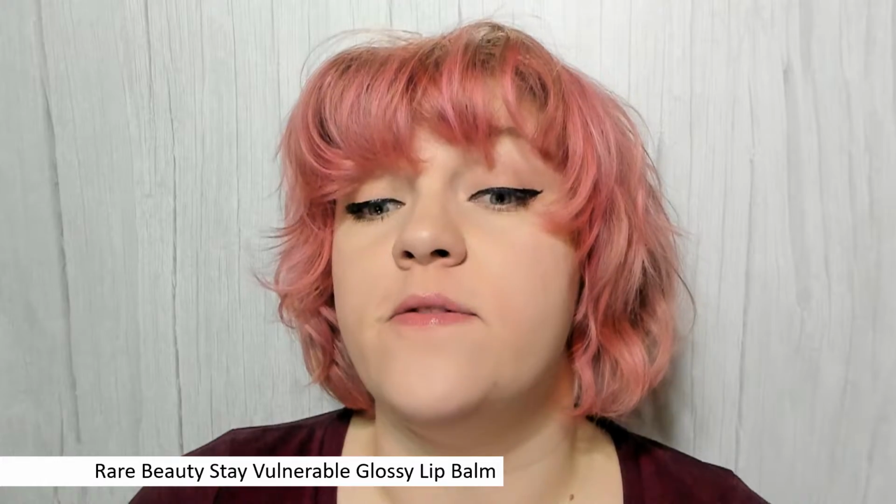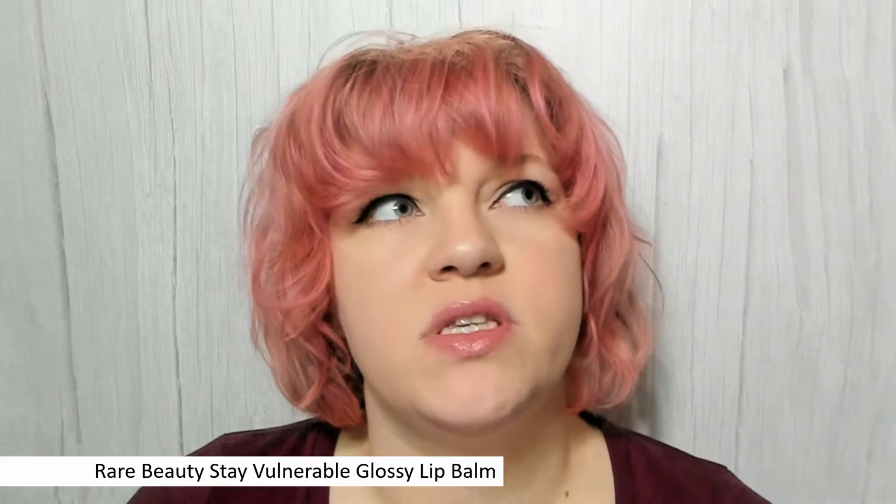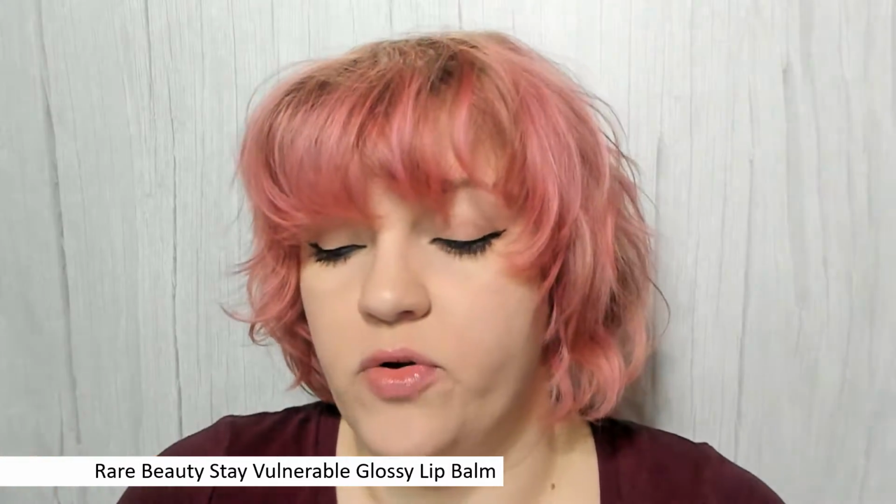I feel like it's just enough pigmented where you feel like it's almost a gloss, and it is very glossy, but the texture is definitely different than all the other ones. This one is thick, like it almost drags on itself when you rub your lips together. It's heavy, but it's very emollient, very moisturizing. So if your lips are super dry, this is gonna be a very good choice.